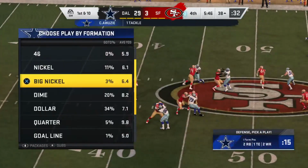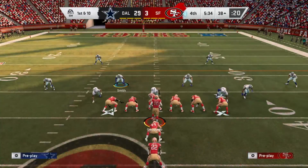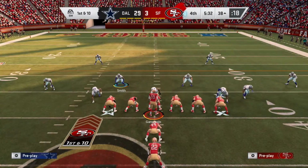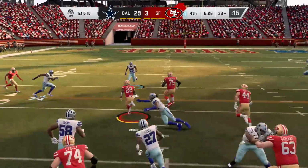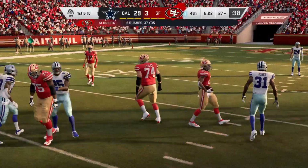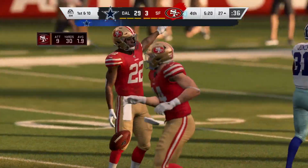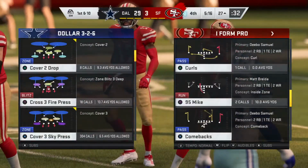Now that was pretty. They executed that curl route versus zone coverage, and that changes things a little bit because against man, it's often a tight curl, sharply run route. Against zone, you're just looking for that open spot, that dead area, so you make the curl a little bit wider just to get to that place. And usually a tight window. He fired a bullet in there for the completion. The Niners have the first down on a gain of 11.